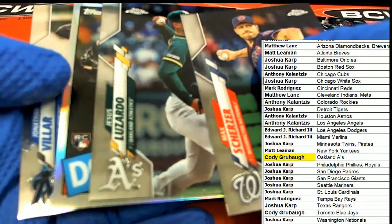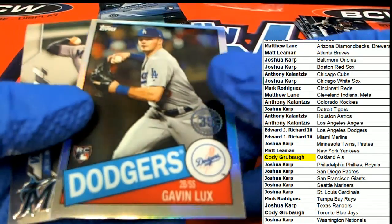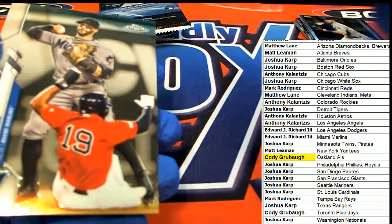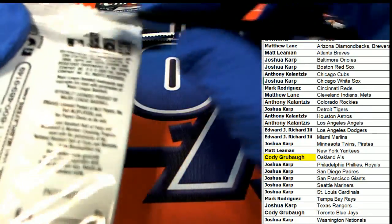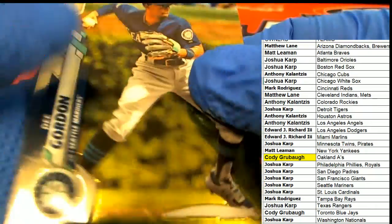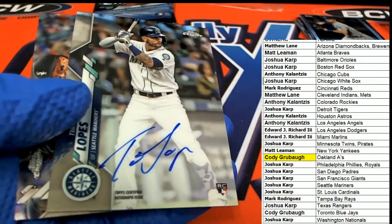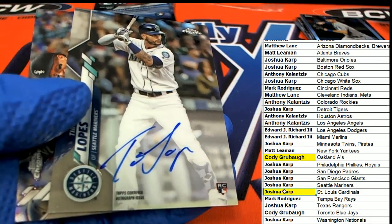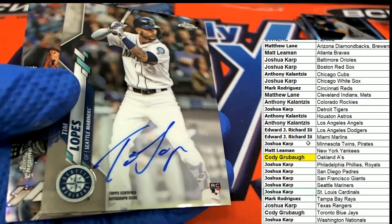Here comes another 85 Topps, and it's a Gavin Lux. Whoa! Boom! Wow, this turned into a good box. Edward, congratulations with your Gavin Lux 85 Topps. And another autograph pops loose. This time it's Seattle for Joshua K. Oops. The Mariners hit.